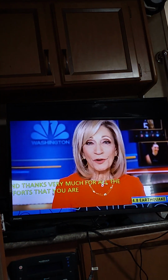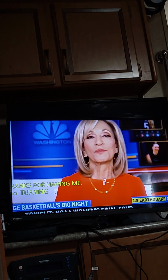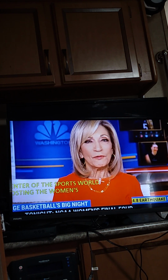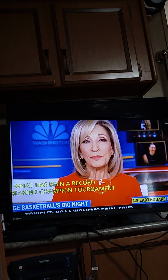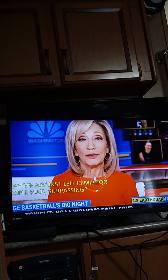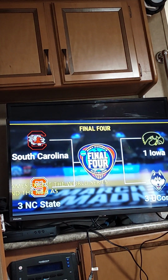And turning to a landmark weekend, starting tonight in women's college basketball, Cleveland is going to be the center of the sports world, hosting the women's Final Four in what has been a record-breaking championship tournament season so far. TV ratings topping, for Iowa's playoff against LSU, 13 million people plus. Viewership for all baseball games except the World Series and the NBA as well. So, first up, Cinderella team NC State taking on a juggernaut, the undefeated South Carolina Gamecocks.